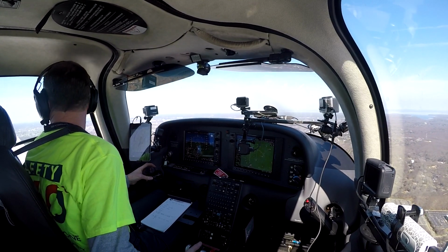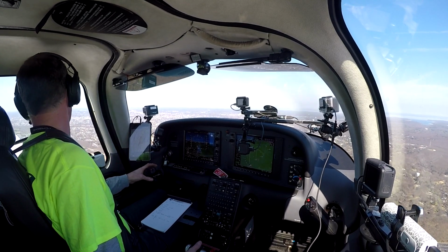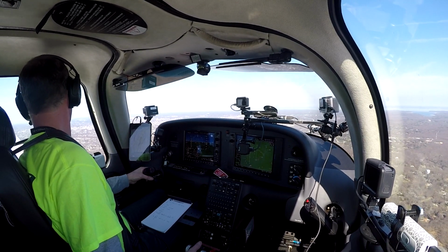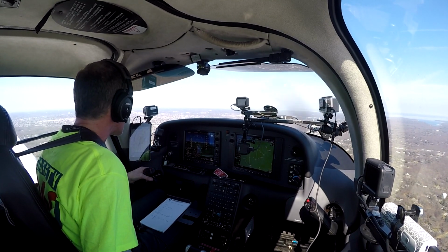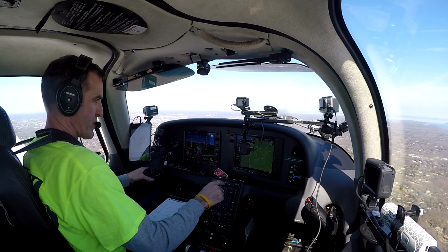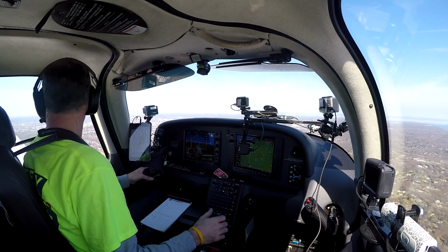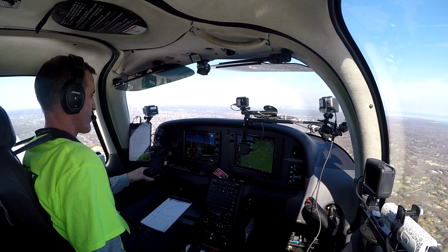7 Fox Tango, traffic is a Cherokee, your forward left and 2 mile final. Looking, 7 Fox Tango. Cherokee 3 Romeo, turn base. Turn base, 3 Romeo, forward left. 6 from Delta, turn right Bravo and contact ground. Where is this guy? Right Bravo, contact ground, 6 from Delta. You could turn right runway 1, 6 from Delta. Roger.